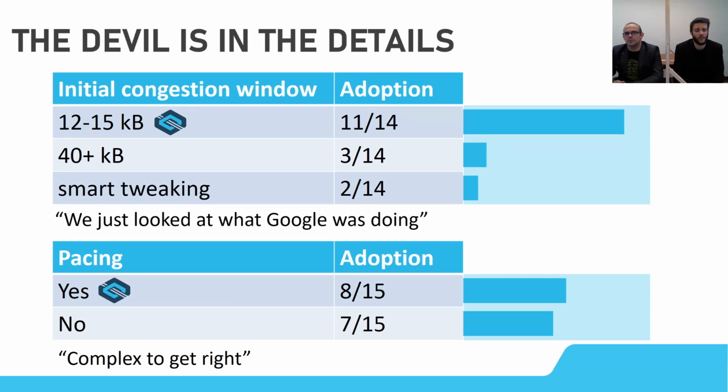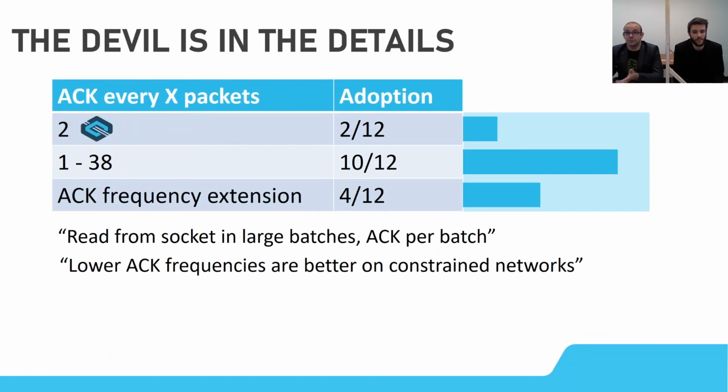Another example is spacing, which is the spreading of packets over one round trip time instead of in bursts, which is recommended by the QUIC rule set, but yet is only done by 8 out of 50 players. And finally, acknowledgements can also have a big impact on performance, with 2 QUIC teams following the QUIC rule set of acknowledging every second packet, and others acknowledging all over the place, some doing that intentionally. And this is mostly due to how they read from the socket, which is in batches. There is much room for improvement here, if you ask me.